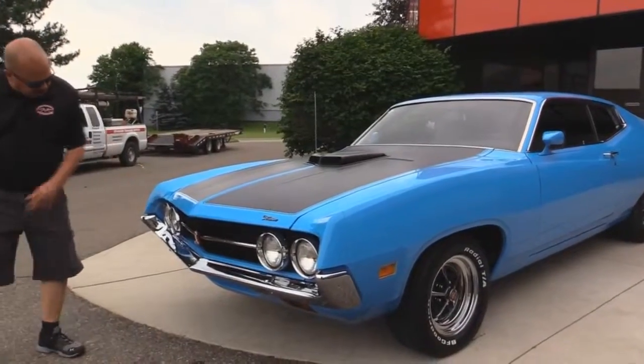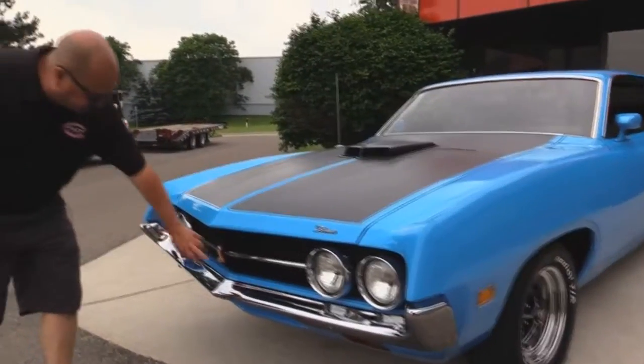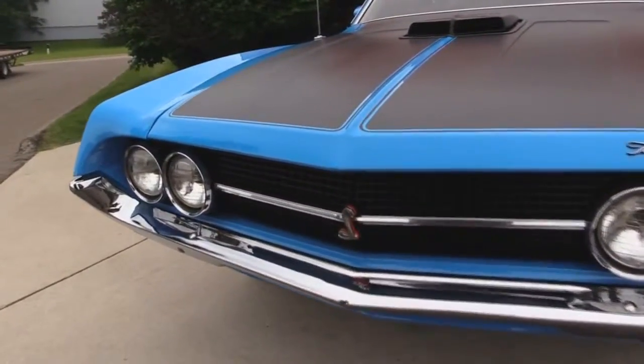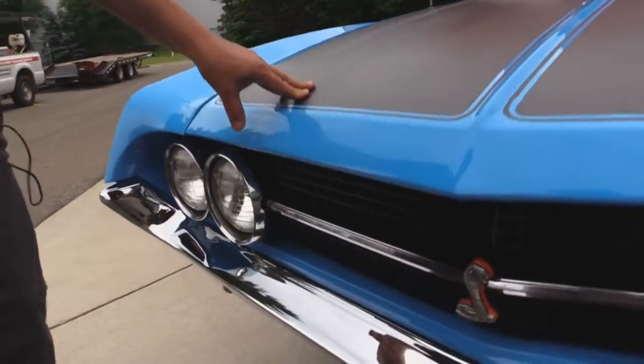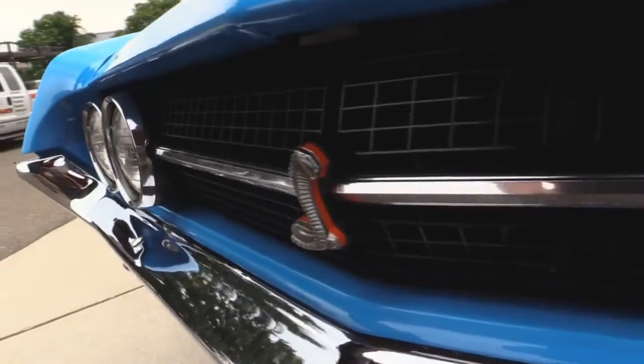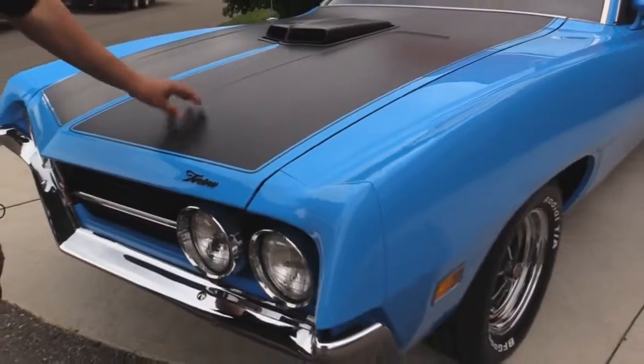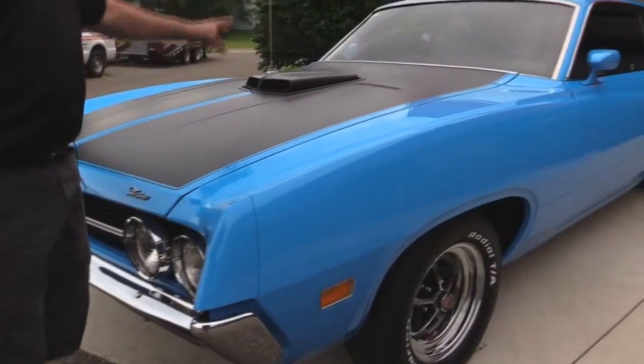Check out the chrome bumper on this baby and the grille. Of course, we got the Cobra up front. This does have a 38 in the VIN, so it is a Cobra. I love the blacked out hood. We got a tiny little bit of jaggedness in the stripe here, but it looks fantastic. The flat black with the shaker.